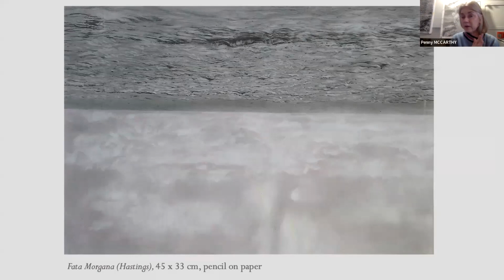One of the extraordinary things about Hastings is that the skies are just extraordinary. They're absolutely amazing. And you get these incredible colors in the sky. And obviously, even with pencil drawings, my pencil drawings, viewing them digitally isn't ideal. So I need to tell you that there's a bit of color in this drawing. So this isn't a particularly large scale drawing, but it's quite densely worked. If we could go to the next one, please.